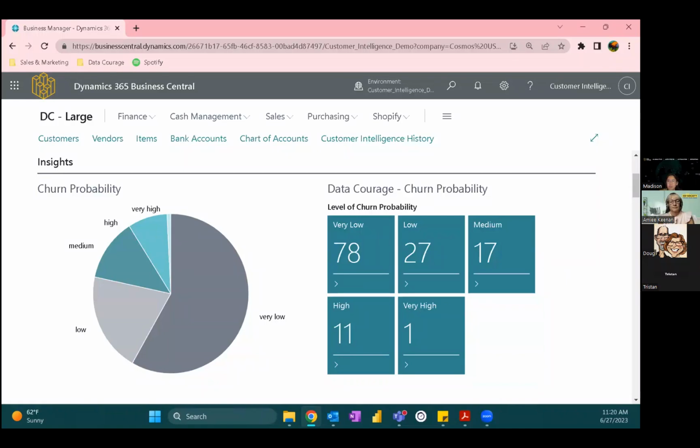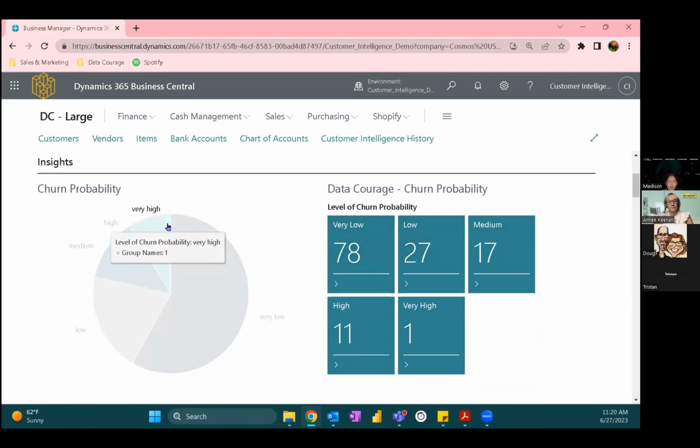So our AI and machine learning algorithms come through your Business Central data and pick out patterns and factors that might be affecting churn, and then group your customers into these different categories. So you can see that we've integrated it into the Business Central interface to make it really one-stop analytics shop where you can get all of your stuff at your fingertips. We're going to be focusing on the very high, very likely to churn portion of the group right now.